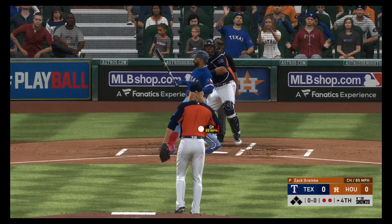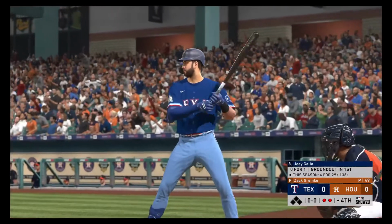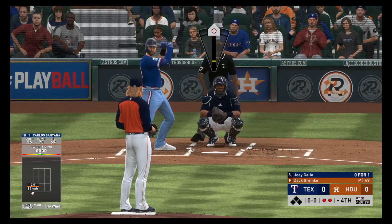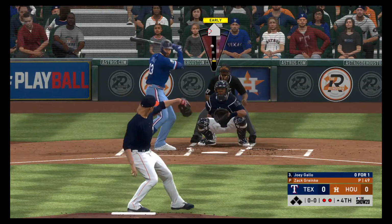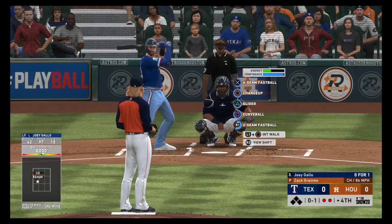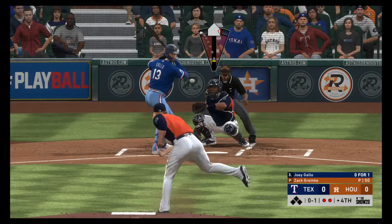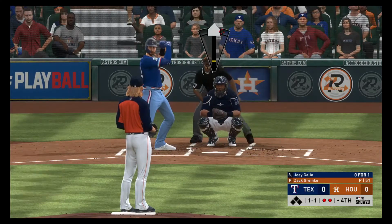Oh, my goodness. Talk about a developing story here. 8 straight strikeouts, and now batting, the center fielder, Joey Gallo. Here's the first pitch now from Greinke. Joey Gallo standing in for a second time here as he swings and misses there. It's 0-1. Off the plate, ball one, and a strike. It's a ball and a strike.